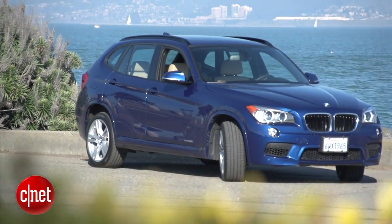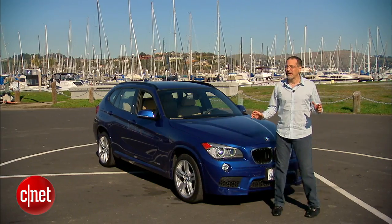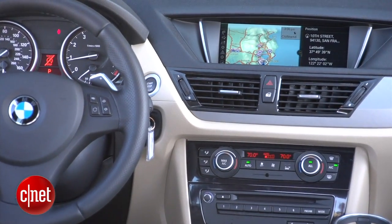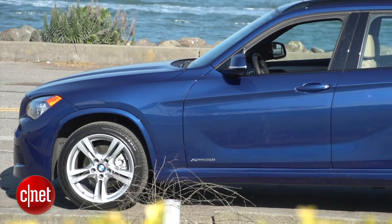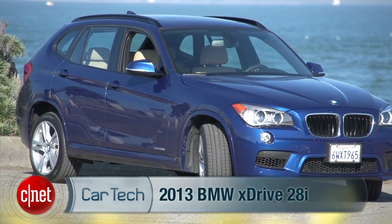It's BMW's littlest crossover with their littlest engine and just about their littlest price tag as well. But is this thing big enough to hold the tech that you want? Let's drive the 2013 BMW X1 in the xDrive28i configuration, and check the tech.